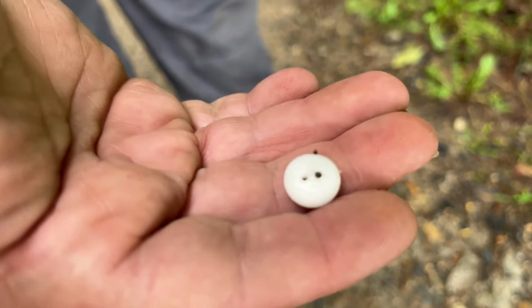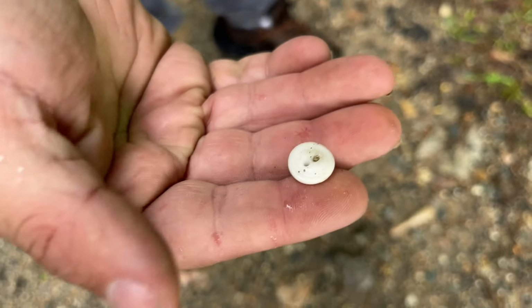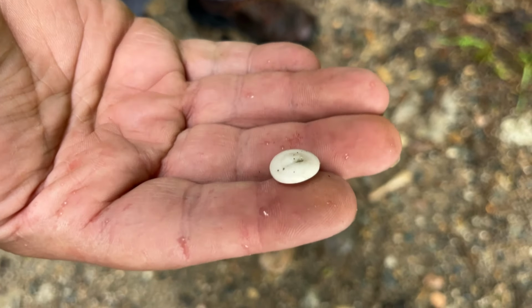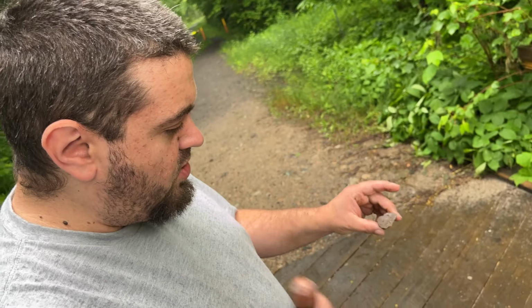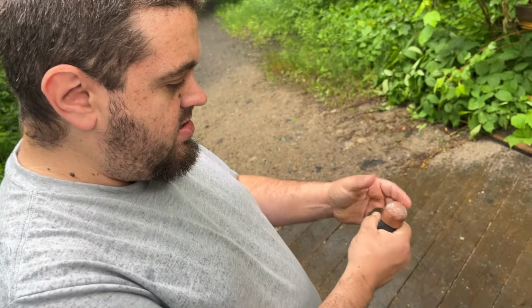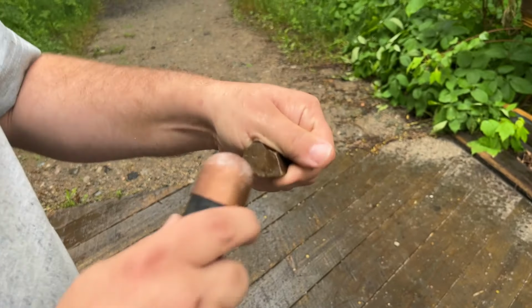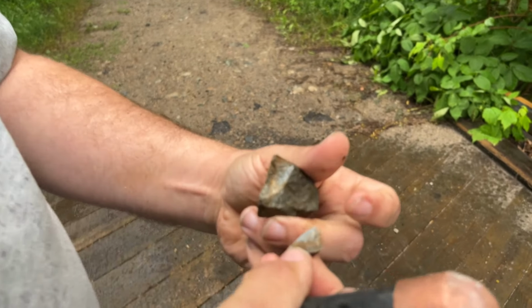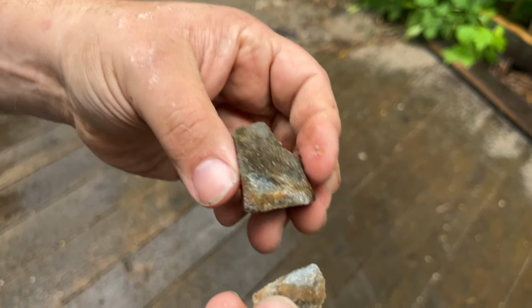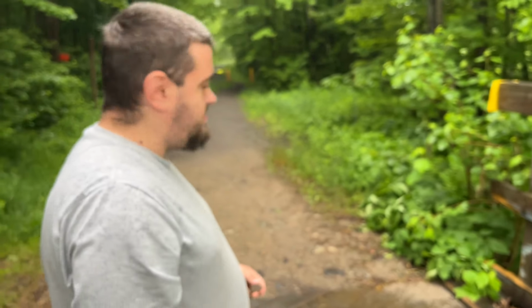Does that count as a treasure? You guys let me know, is that a treasure or not? What do you think? Shiny. So this looks more like rhyolite to me. So I'll test this. Just looks the same. Alright, I don't know that that's rhyolite, but any of you guys know?